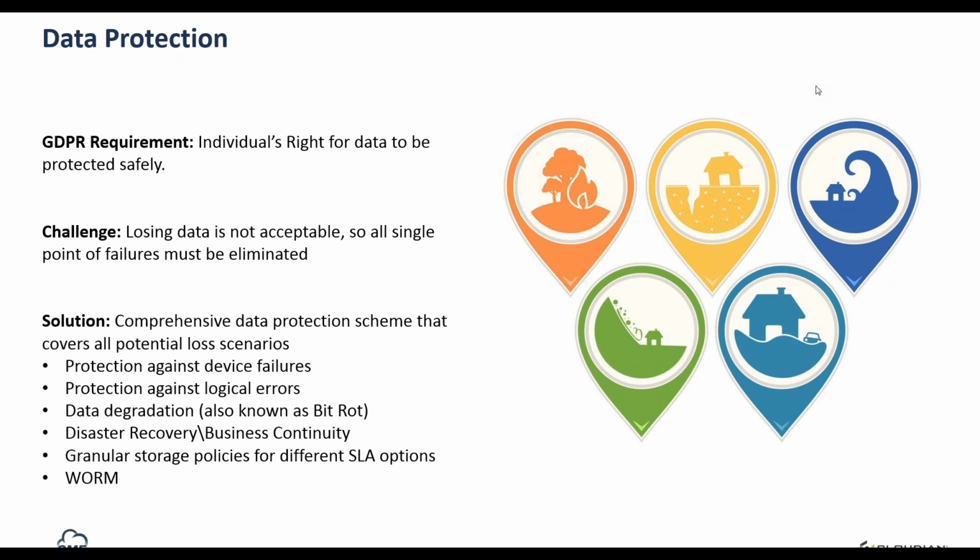It's pretty straightforward. That's why we do lots of backups and lots of snapshots. We want to make sure that data is protected and available. And certainly if we're offering data as a service or storage as a service, this is an actual IT service that we're offering. It needs to be always online. So there's a number of issues that we need to protect against.